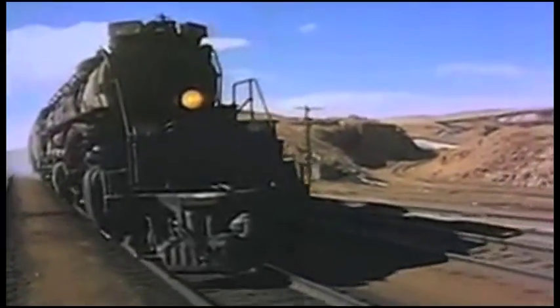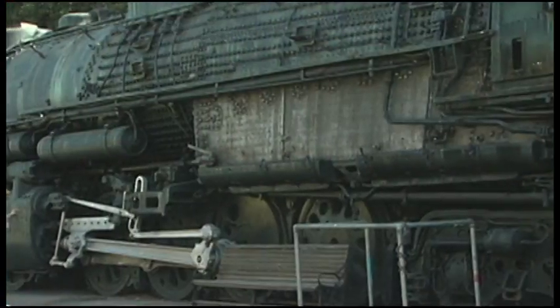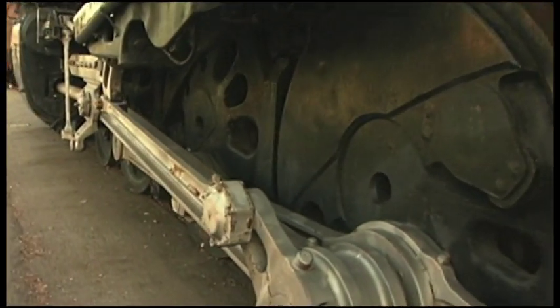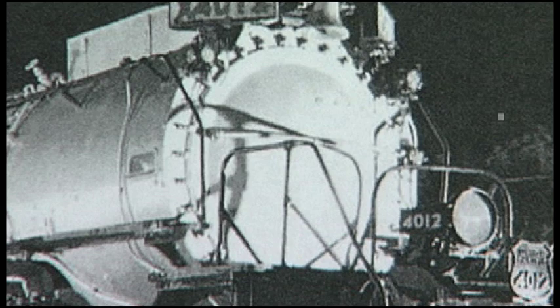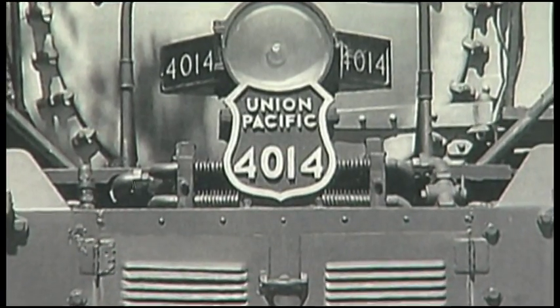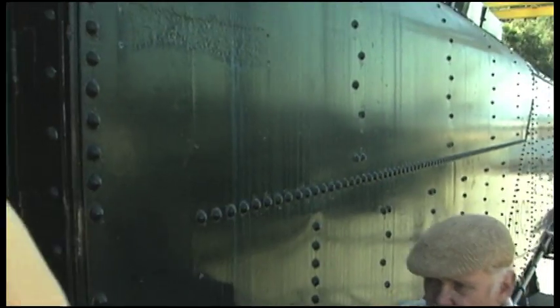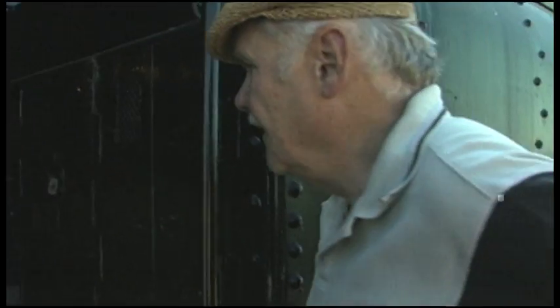This engine was so big, it essentially was two engines in one. It had two sets of drive wheels, and it was over 100 feet long. Union Pacific had 25 of these built, 17 were scrapped, and 8 of them were preserved and now are on display at various museums around the country.